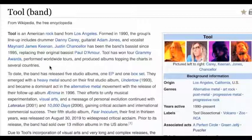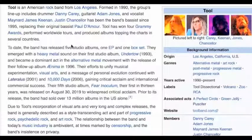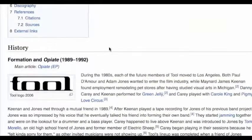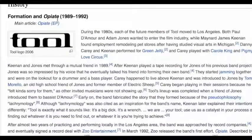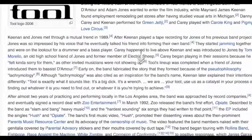John Maynard Keynes, or Keynesian economics. It looks like the same name, but John Maynard Keynes is the way it's pronounced. Very similar for some reason. What's the relationship? I don't know. Probably none. So it goes back to the 90s, what they called alternative metal. The first album, back in '89, was Opiate. Probably predicts the opiate crisis coming to the United States.